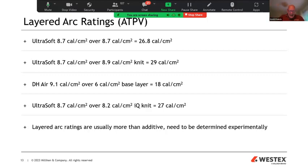Now, you can't just add them. These need to be determined experimentally in the lab, at Kinetrics, to determine the arc rating, because not every time do you get something that's more than additive. Sometimes it can be less than that, especially if you have a heavy outer layer and a real lightweight inner layer. You can have an arc rating much lower than you might think.